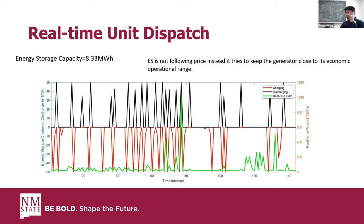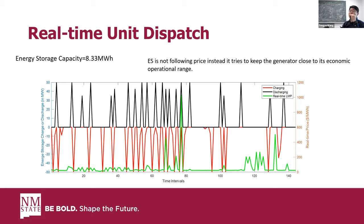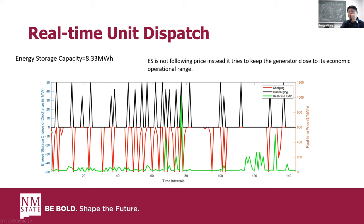And today, one difficult challenge to manage energy storage is you need some LMP forecasting to manage the energy storage. So with energy storage, you can just buy low and sell high, right? So arbitrage in the market. But in this setup, you don't need to follow the price, because our goal is to keep the generator within its economic operational range. And in the market, it's very difficult to forecast LMP. And in that way, it's still a long way to go. If you want to manage the energy storage without very good LMP forecasting, you may not be able to get a good profit. But for this, it's like some guaranteed profit.